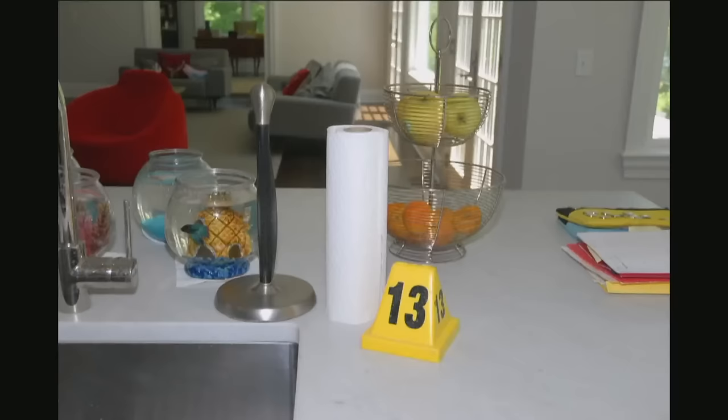I want to ask you a few questions about the paper towels in the kitchen. And the first thing I want to do is call up one of the pictures that was on the exhibit that was introduced through you. If I could have 8-139, for your edification, this is the image where you put the state police exhibit number 13 on it. If you would look at that screen behind you, sir, you see that image there?